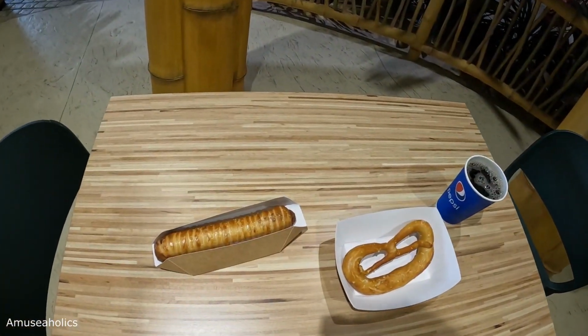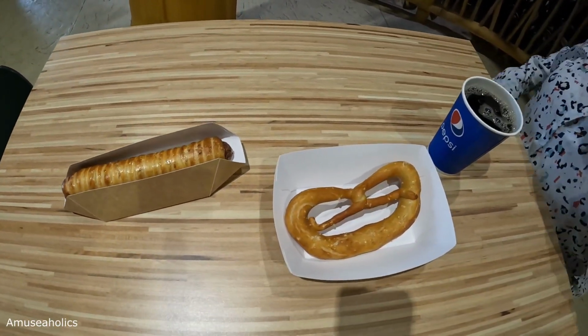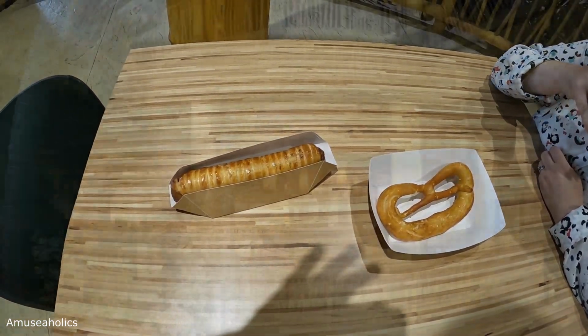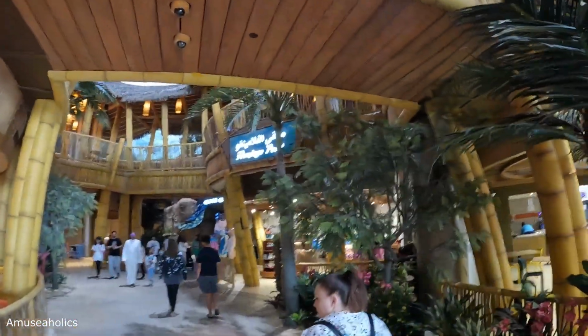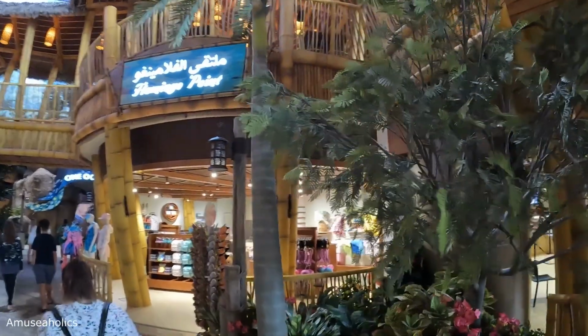So we decided to try the Pretzel Point. I've got a pretzel hot dog. And we've got a traditional salted pretzel and a Pepsi. We'll give it a try and let you know what we thought. So we just had our pretzel hot dog and salted pretzel. Really, really nice actually. Very pleasantly surprised by that. It was really, really tasty.